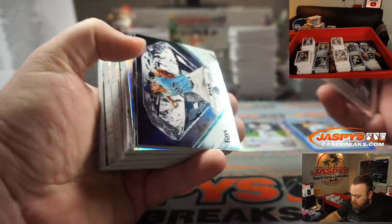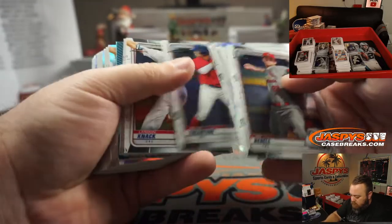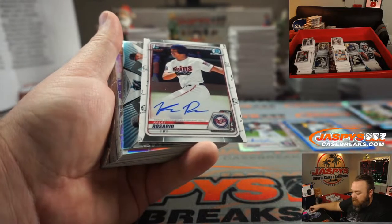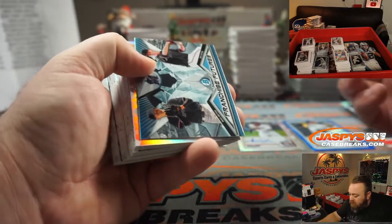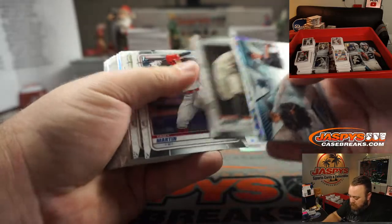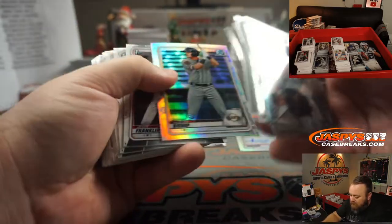Big Ten out of Ohio State to play in its title game. And what the... Kalai Rosario, Minnesota Twins, Bowman first, auto, Patrick Sweeney. Two for you in this one, Patrick. Not too bad. Nice start for the Twins. And Twins.